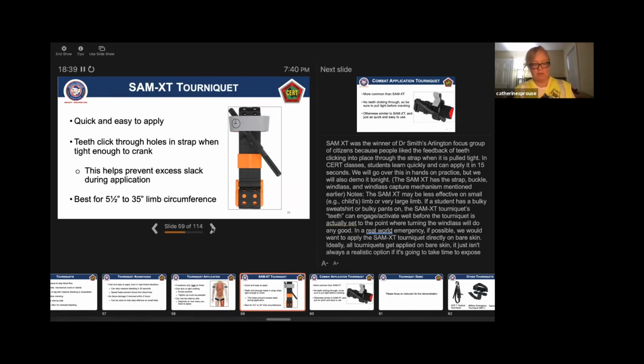A couple things about SAM-XT. Not only the SAM-XT, but really any tourniquet. So let me just back up a step. They always work best when they're applied on bare skin. So wherever possible, remove bulky clothing, sweatshirts, anything like that. You might be able to keep some thin material there, but wherever possible, remove clothing before you apply a tourniquet.